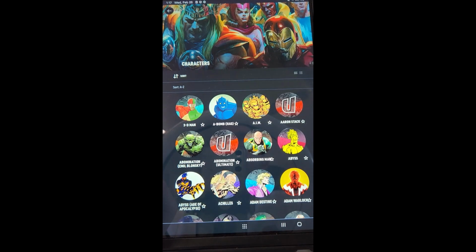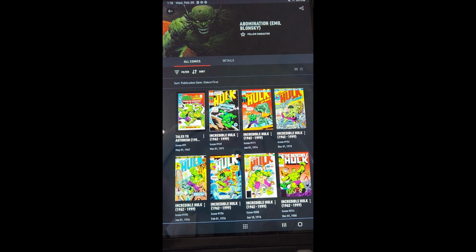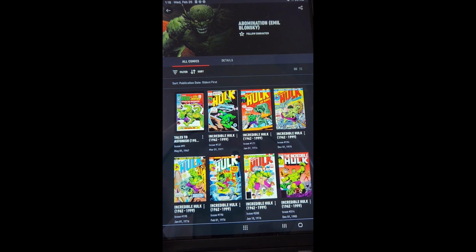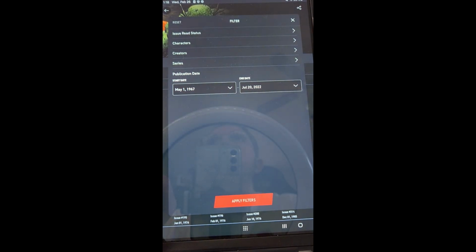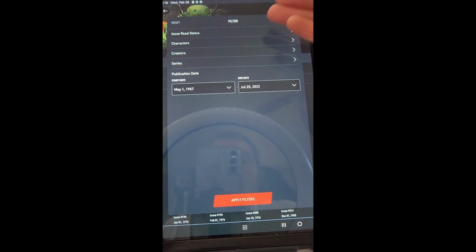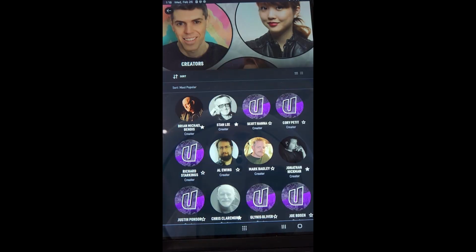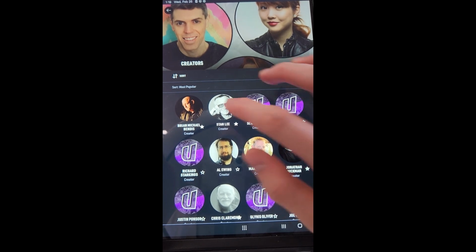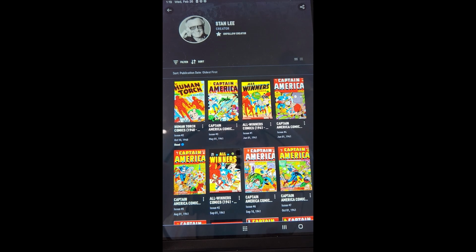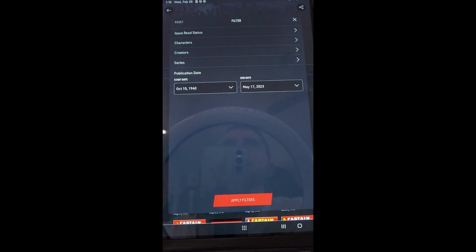Character options let you find any characters from A to Z, and when you click on that character, it takes you to a list of issues that character's been in from his debut to present. Or you can also look into filter options that give you other ways to explore the character. Creators gives you a list of writers and artists that you're a fan of or heard of, and you want to read a certain run from him or her. Well, when you click on the person, it gives you a list from his first comic book issue to the latest he worked on, plus it also gives you a filter.